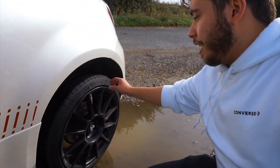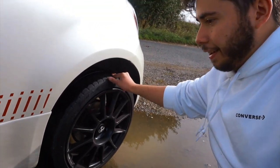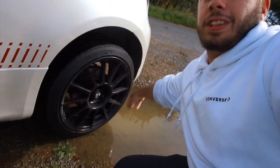Here I've parked in a bit of a dip, and where the car's so stiff, this wheel is actually off of the ground. Like, you can rock the whole car and the wheel spins. Quite funny. Right, so the first thing I'm going to do is compare the sounds of both cars.